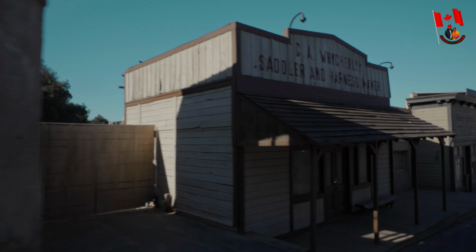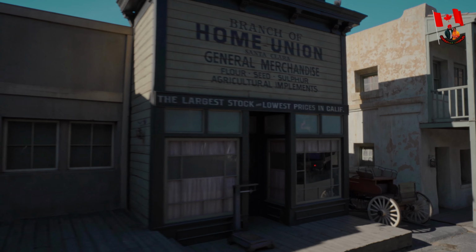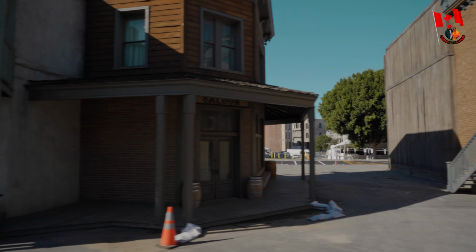Moseyed on into Six Points, Texas. This area was used for the film Once Upon a Time in Hollywood, directed by Quentin Tarantino, starring Leonardo DiCaprio.